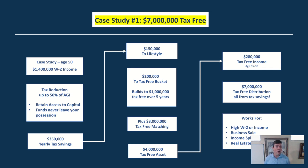This is a high-income earner, earning $1.4 million a year in the medical field. We use a strategy to reduce the taxable income by 50%. That resulted in a $350,000 tax savings. Now what we're doing from there is building out this flow chart. 150 grand goes to lifestyle. Then we take $200,000 and put that into a tax-free bucket. So again, this is money that would have gone to the IRS, goes into this tax-free bucket. That's the middle of the flow chart there.